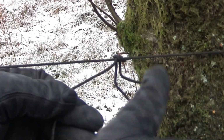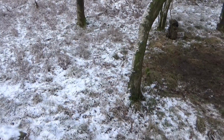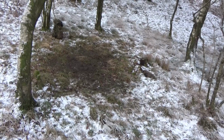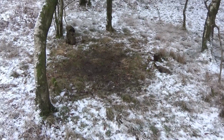This is why we do slip knots in the cold. There's not really much I can do about the leave no trace thing, but you can definitely tell where I've been, I think. So there we go. Clean, tidy, no snow. That's on its way.